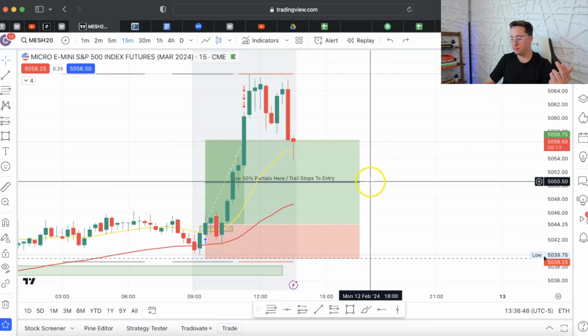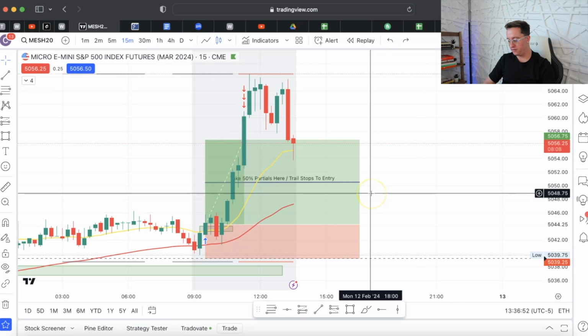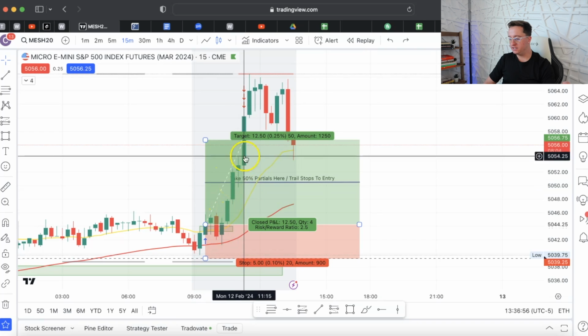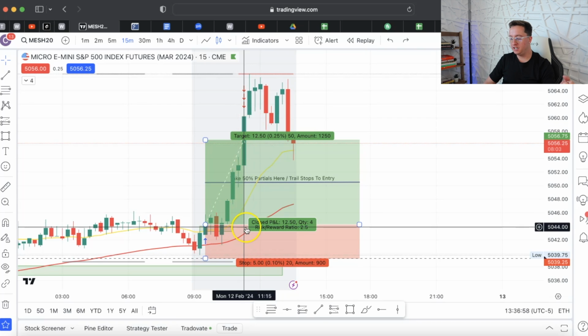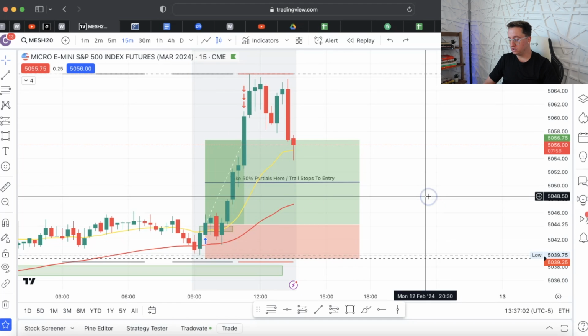And a lot of the time, it may go and re-hit your entry, which is fine, but you close 50% of profits. Like today, once it hit that 50% point, it just kept going. It did not come near to the entry where I entered at. So this is the trade that I took today.